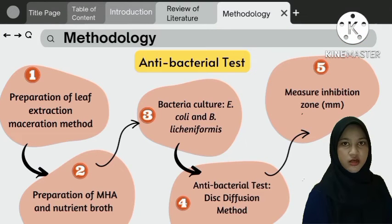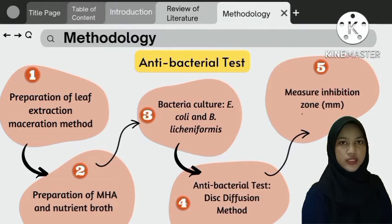For the methodology of the antibacterial test, leaf extraction was prepared by the maceration method. Next, Mueller-Hinton Agar (MHA) and nutrient broth were prepared. The bacterial cultures that were used are E. coli and B. licheniformis. Next, the diffusion method was used for antibacterial tests and the diameter of the inhibition zone was measured in millimeters.